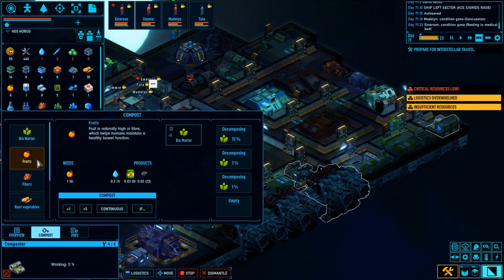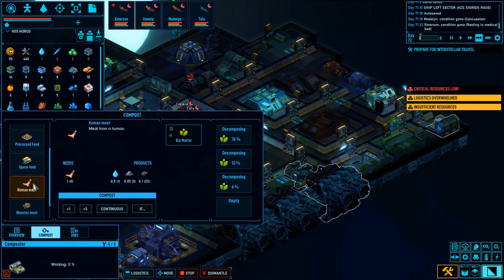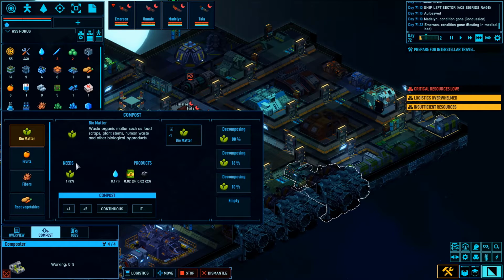Biomatter is the worst way to make fertilizer, but not by a whole lot. I take it back. Using processed food is the worst way. You can also compost corpses here, although you don't get fertilizer, you just get chemicals from those. Biomatter, there's so much of. That's really what we want to be doing, is turning that into fertilizer.